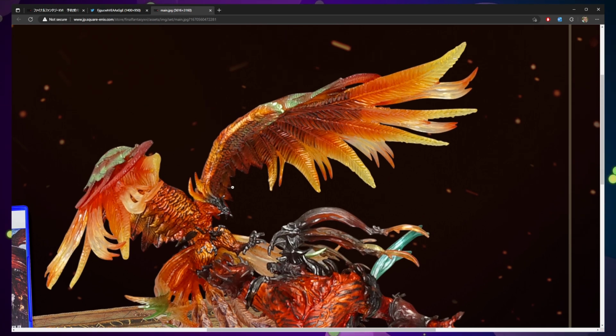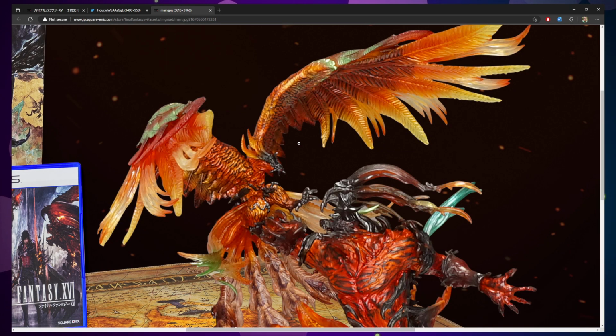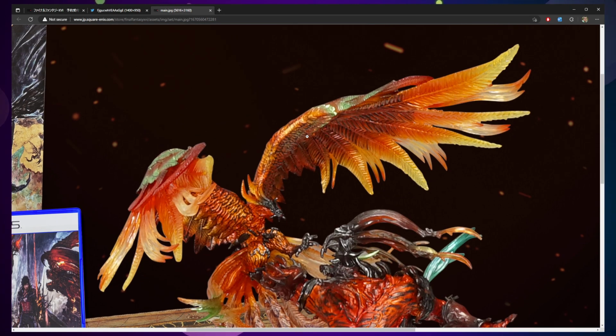The bird itself looks amazing. Giant wings that are multicolored span over the entire length of the figure, plus past the base. You could see a big piece here where they extend out. They did a really good job of giving you a great sense of scale of this epic battle.